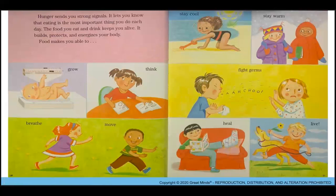What do you notice and wonder about the pages I just read? Just take a few moments to think silently. Give me a thumbs up if you really thought about all the things that food makes you able to do, or how you feel when you're hungry, or the signals you get when you're hungry.